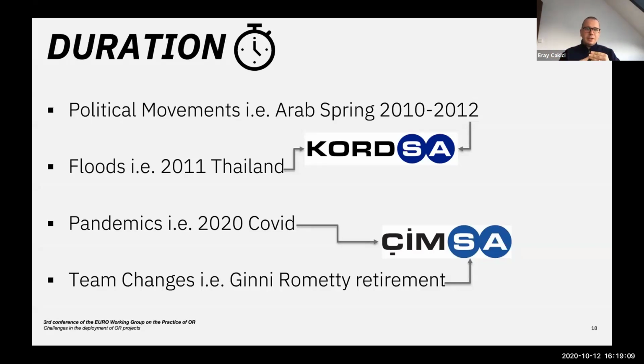And one example is from 10 years ago, when I was doing another SNOP project with ÇİMSA, and ÇİMSA and ÇİMSA are kind of sister companies. They belong to the same holding in Turkey, and ÇİMSA produces some fabric for the tires. And when we were doing the ÇİMSA project, within that project we had the Arab Spring, and ÇİMSA had a production facility in Egypt, which was in the center of everything. So the facility had to shut down. And there had been a flood in Thailand within this project. So there had been a lot of unexpected events in ÇİMSA.